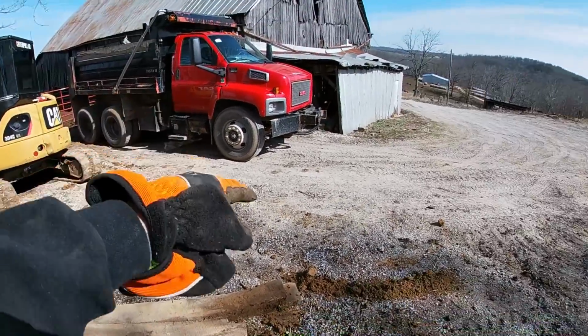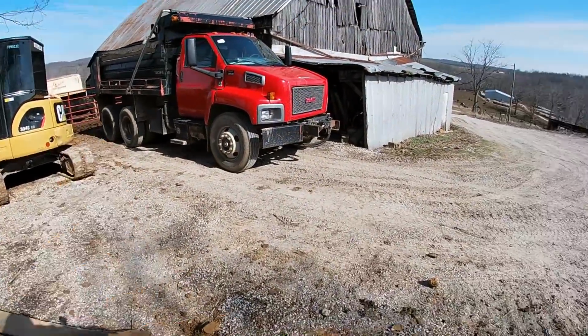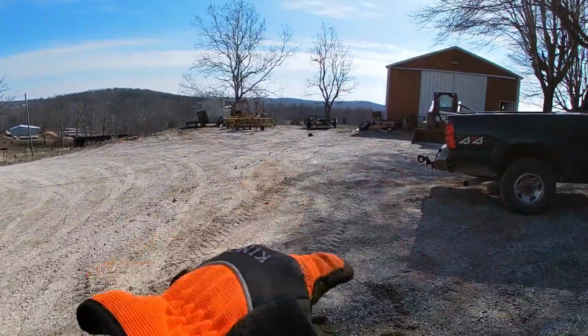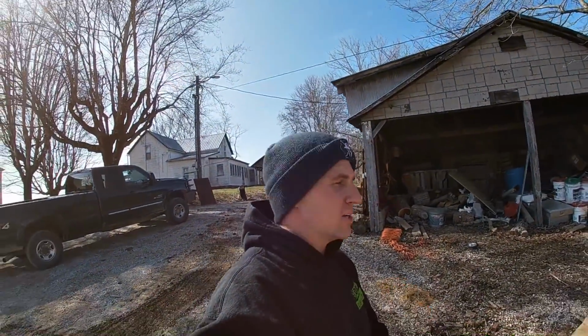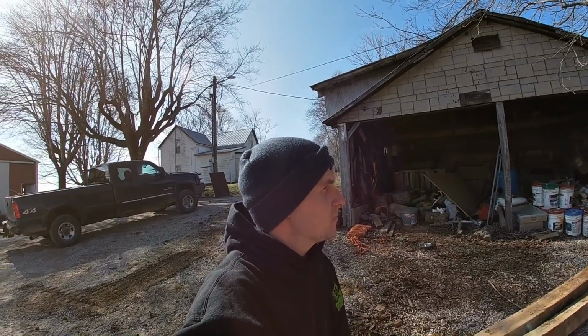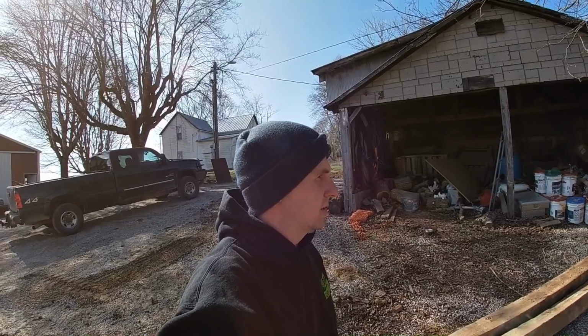And we're gonna get the trailer hooked up. That's not a trailer, that's a truck. We're gonna get the truck hooked up to the trailer, the 304 on that trailer, and then we're going somewhere. I don't know where. Actually, fingers crossed, we may take that 304 straight to the house. We might get some culvert work in today. I don't know. We'll just have to see how the day goes.